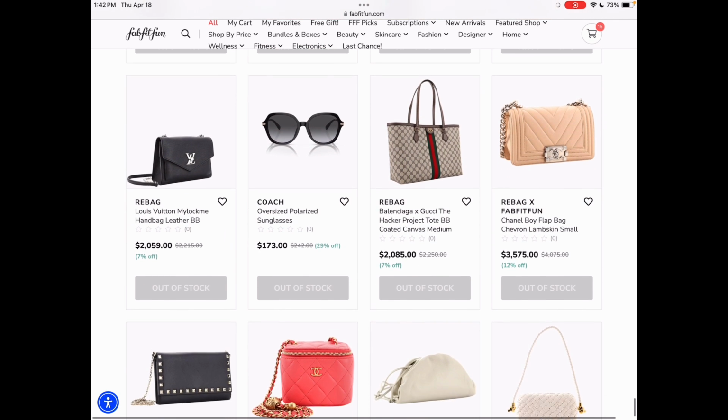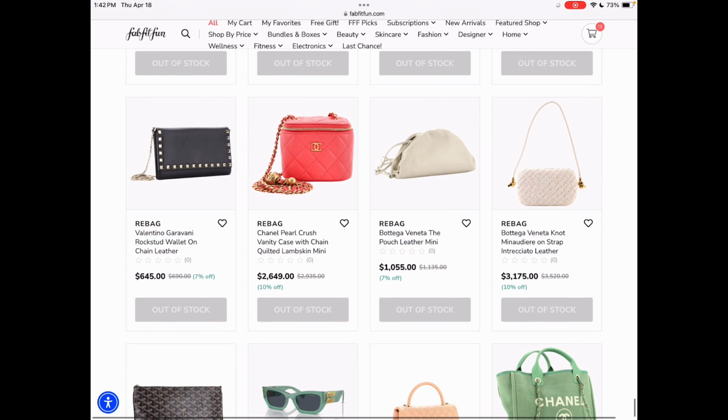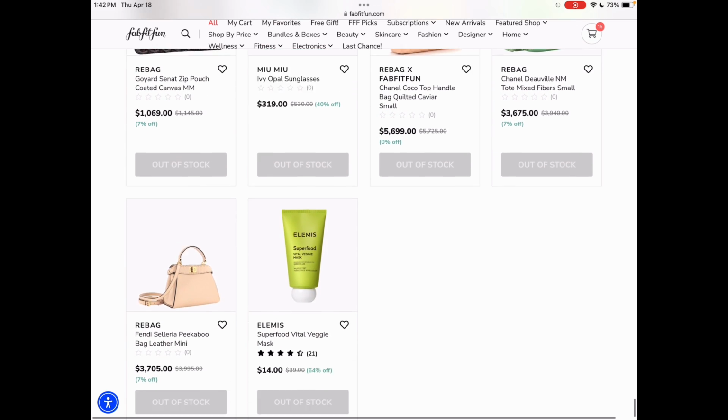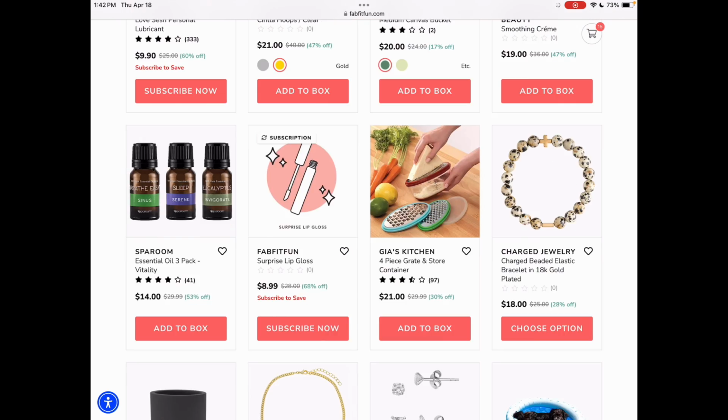What is amazing to me is they all go out of stock. I mean, these were not out of stock when I went through the first time. So somebody has put these in their cart. Wow. Okay, that is it. So now we have gone through everything that is available and everything that is out of stock.